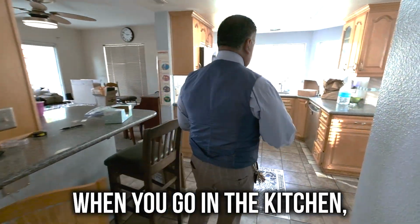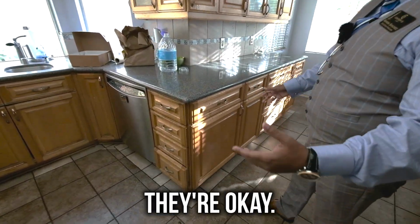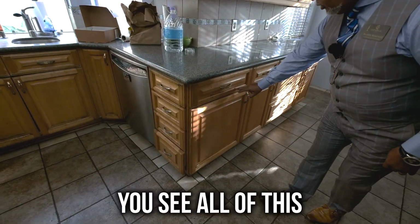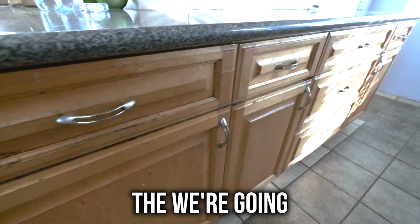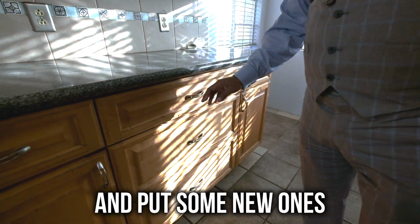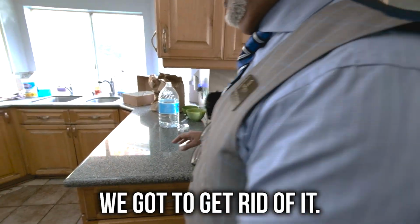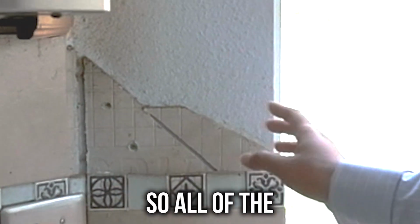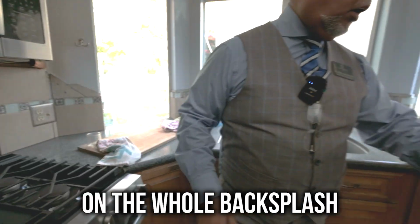When you go in the kitchen, the cabinets look nice, they're solid, they're oak, okay? However, it doesn't look well, so it needs to be repainted. You see all of this right here? All the fading, we're gonna have to get all of that done. We gotta get rid of all of these knobs and put some new ones, paint it all white. This backsplash, we gotta get rid of it. If you look over here, all right, see that? So all of that, I already told them we're gonna have to get rid of all of that, the whole backsplash.